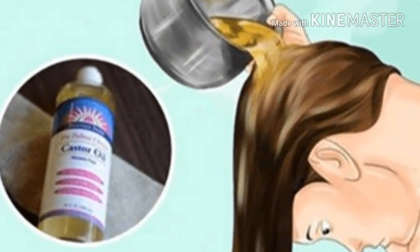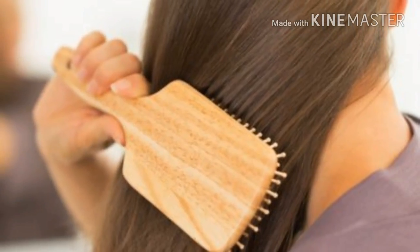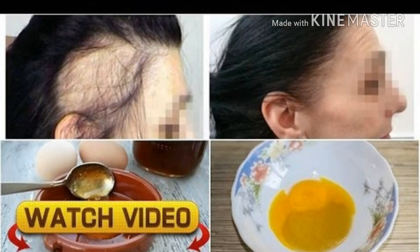Directions: mix all these ingredients together in a bowl. Stir well to ensure that they are mixed properly. Apply the mixture on the hair roots and the length of the hair. Put on a shower cap and wait for 2 hours. Wash the hair with shampoo/conditioner. Use it at least once a week in a period of 2 months.